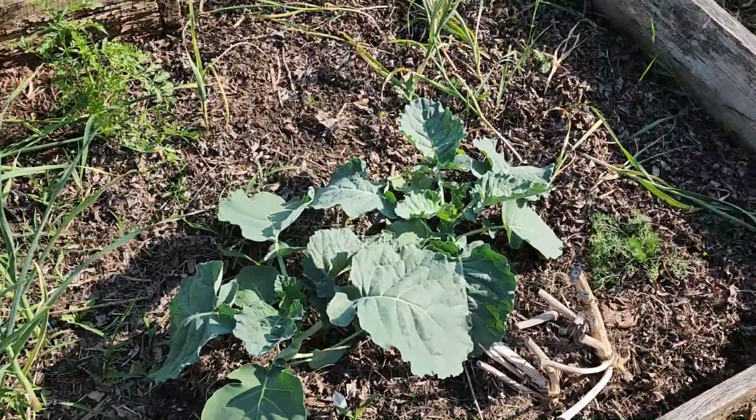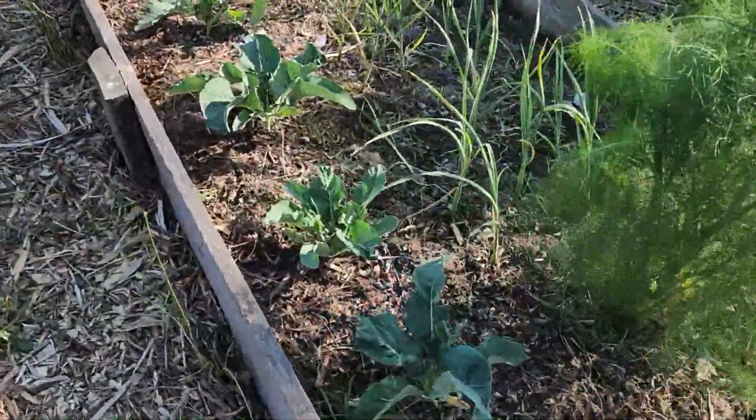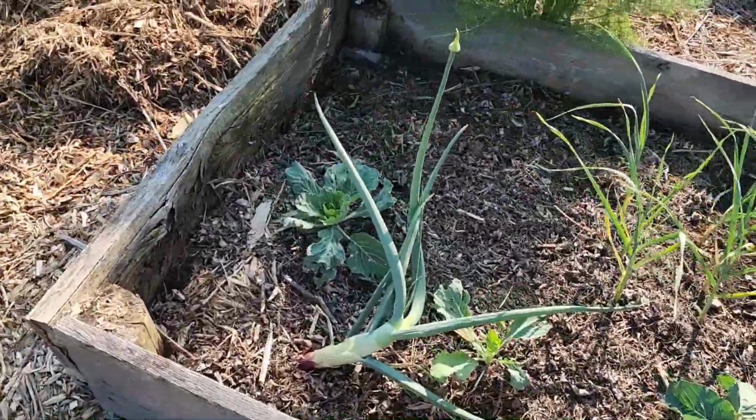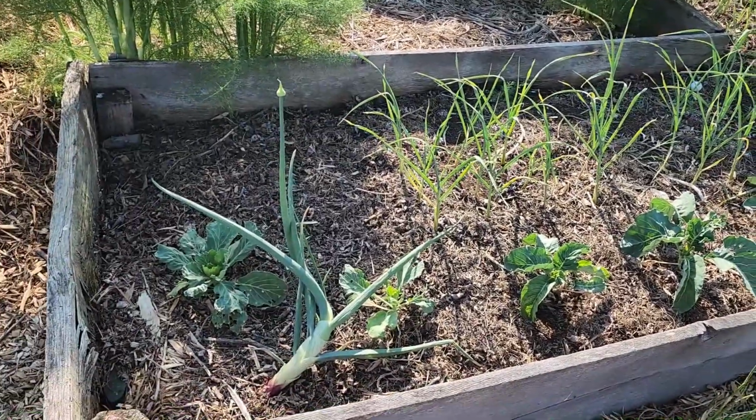Even though it's been scorching hot, the brassicas have really taken hold and they've been doing a lot of growth. So I have been doing a little bit of watering down here now that I have some things planted, but the brassicas are looking good. I'm not even sure which ones these are, but I'm hoping I get some cabbage out of them. Most of the brassicas I started from seed didn't actually do very well. I didn't have very good germination at all. So I just have a few that I plugged in a little bit late, and I'm just letting them do what they do.